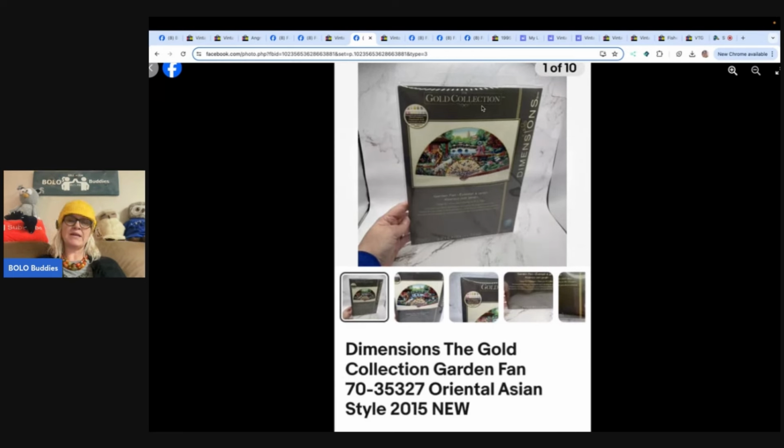But cross stitch kits, they don't have to be the gold collection. They are a big money BOLO in a lot of situations. Many are bread and butter, but some go for big money. So definitely look them up.